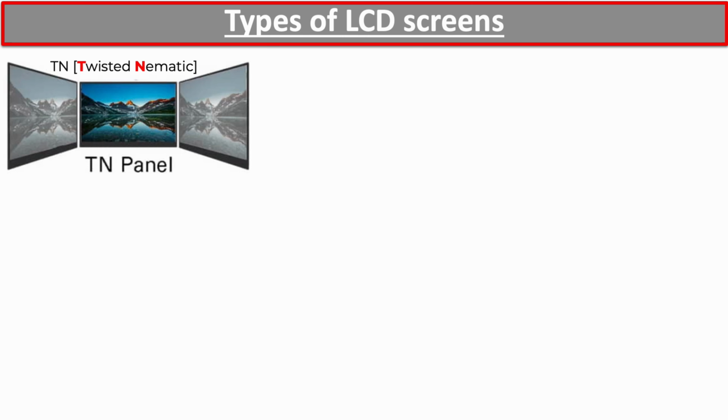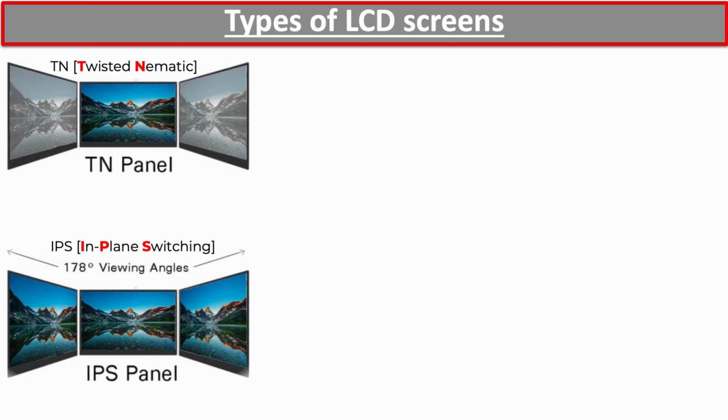The other type of LCD screen, which is newer and more modern, is the IPS, in-plane switching LCD, which uses more transistors than a TN screen and therefore consumes more power. IPS was developed to counter the limitations of TN monitors by providing better color reproduction and, above all, a better viewing angle, as can be seen in the image.